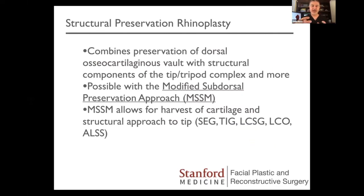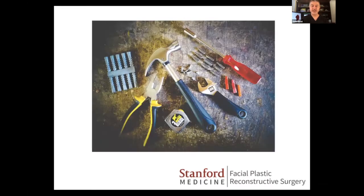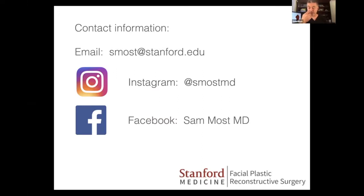For me, combining structural approaches, which is what I've done, and preservation allows me to do what I call a structural preservation rhinoplasty, meaning more preservation of the dorsal osteocartilaginous vault using this modified subdorsal strip approach or method. And you can do SEG, tongue and groove, lateral crural strut grafting, lateral crural overlay, Ehlers-Spanning sutures, all the types of things that we've been trained in as open structure rhinoplasty surgeons at the same time. So I think it's very useful to have this tool to do this. And I just want to now turn it over to my speakers.